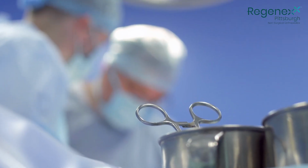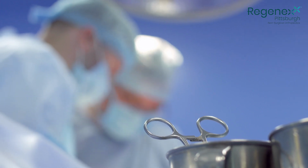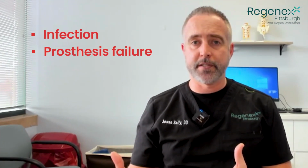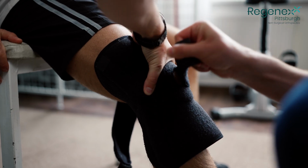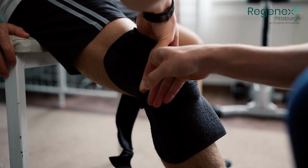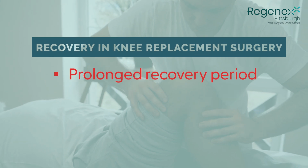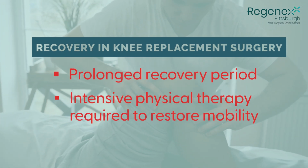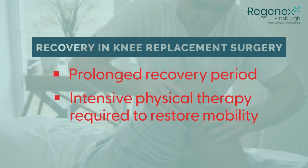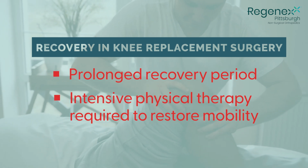Knee replacement surgeries can be complicated by a number of things, such as infection or failure of the prosthesis itself, or other complications with wound healing that may cause mobility issues. There's also a relatively long recovery that happens after knee replacement surgeries that requires a lot of investment in physical therapy and improvement in mobility that suffers after the surgery itself.